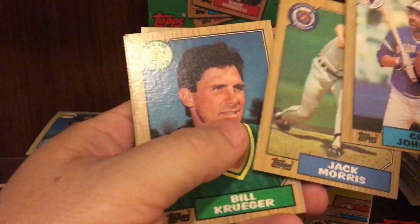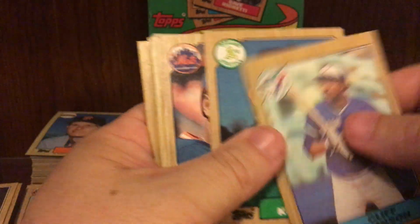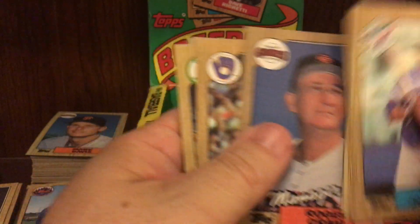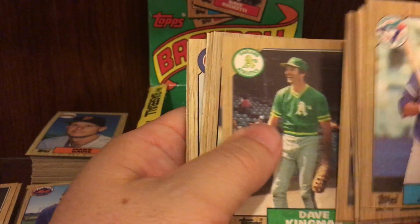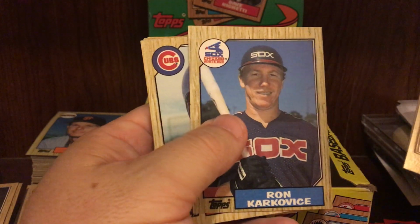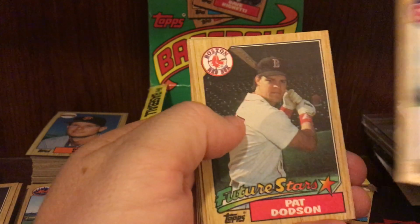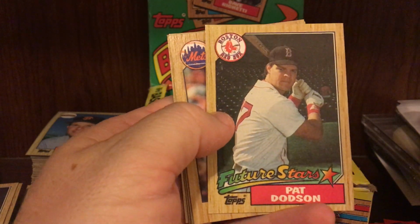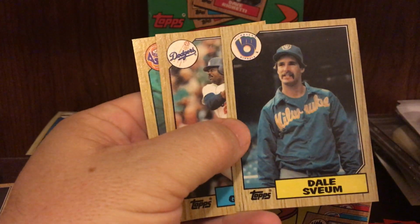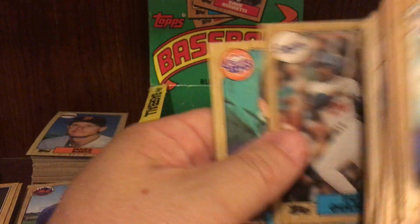Alright, Jack Morris, Hall of Famer. Benito Santiago, Andre Dawson, Roger Craig, manager. Dave Kingman, Don Baylor, Gary Matthews, I believe the father of Gary Matthews Jr., Del Crandall, manager, Pedro Guerrero.